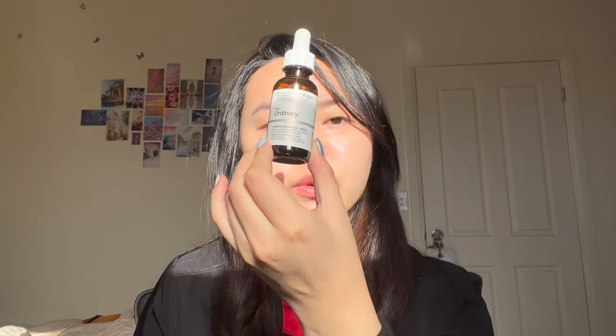But that's usually what I would do. And then I would follow up with a serum. Now, in the morning, my favorite serums are the Ordinary Caffeine Solution with ECG.